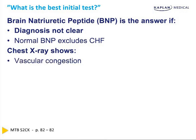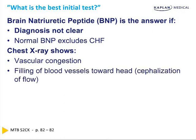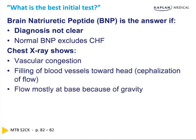The chest x-ray will show, let me guess, pulmonary edema, vascular congestion, cephalization, because most blood vessels are filled towards the bases. When it fills up from the bottom up, it goes towards the head. Cephalization, it fills up like a cup of water from the bottom to the top. That's because normally most flow is at the bases because of gravity.